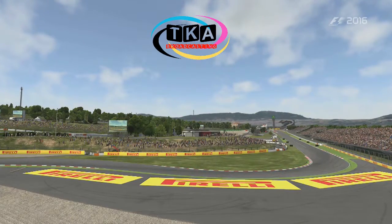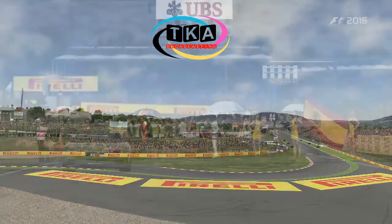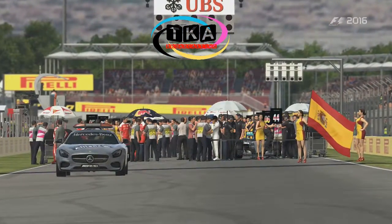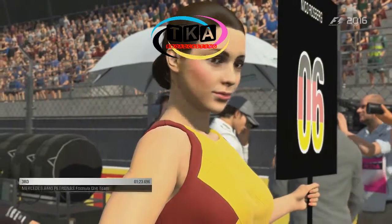Anthony Davidson is here with me today. Together we'll be taking you through all the action of this Spanish Grand Prix. It can be hard for the cars to follow each other closely here due to the dirty air coming off the car in front, so perhaps we're looking at a more strategic Grand Prix out.